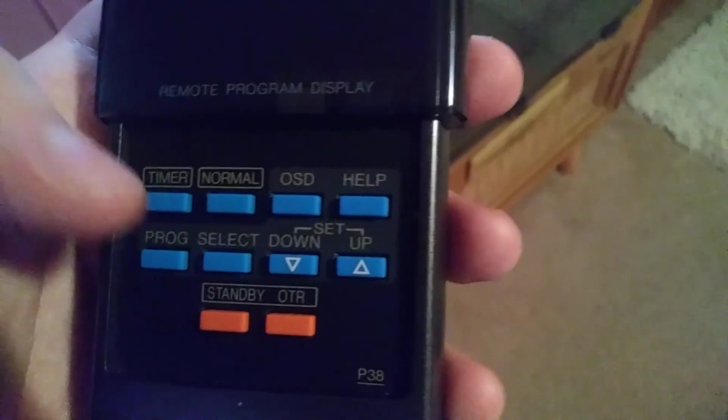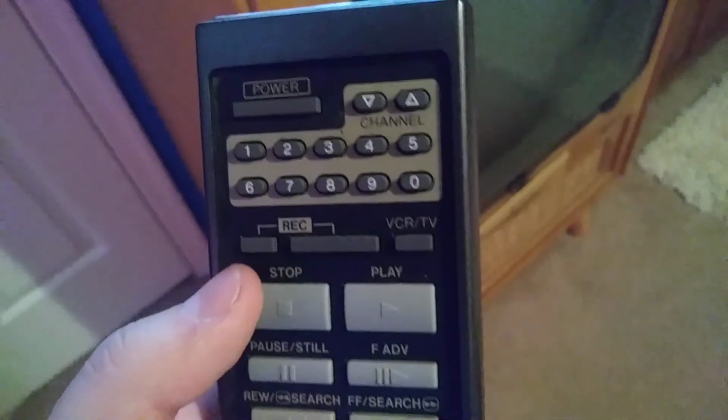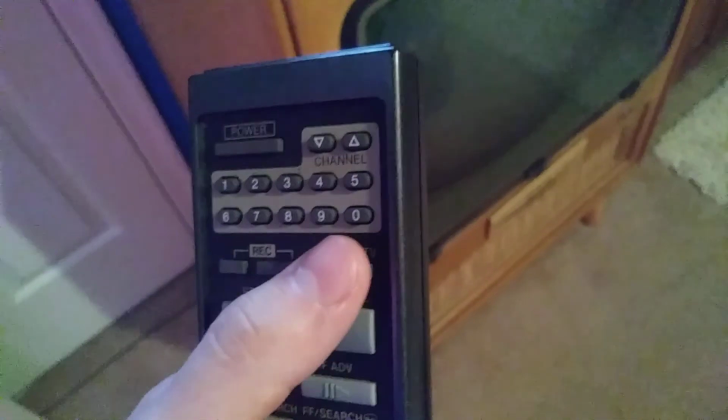Now, there's quite a few buttons on this, and I'm not sure how all of them work. Especially this help button. I want to know what that does. I can't figure out if it's got anything. But, I mean, let's see. Begin. VCR, TV. Not much changes until you hit play.